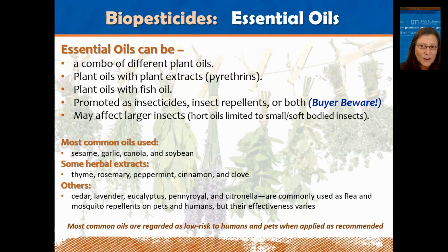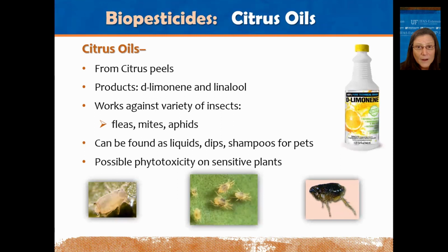If it's an essential oil, I would make sure you check with your vet before you do that, because cats especially can be very, very sensitive to some of these. And pennyroyal is really detrimental to cats. So, check with your vet or make sure you're not injuring your pets in any way.